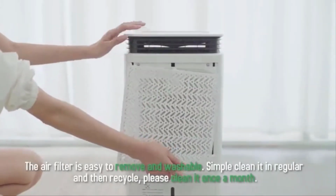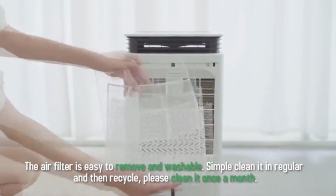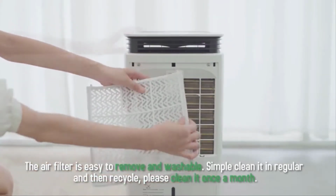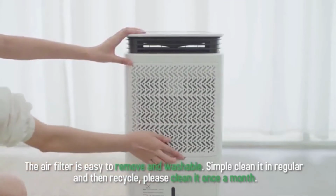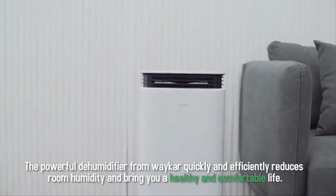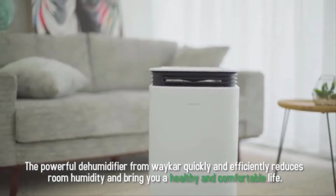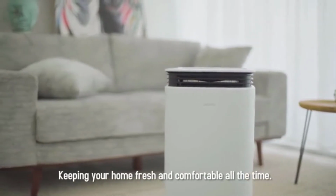The air filter is easy to remove and washable. Simply clean it regularly and then reuse. Please clean it once a month. The powerful dehumidifier from Waykar quickly and efficiently reduces room humidity and brings you a healthy and comfortable life. Fresh and comfortable all the time.